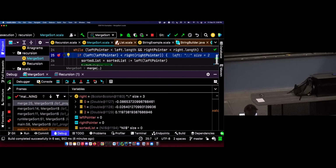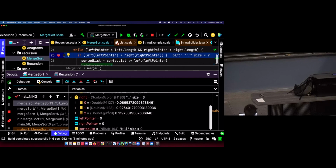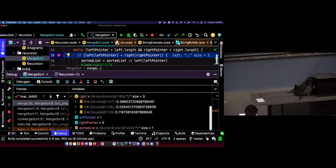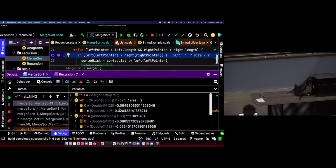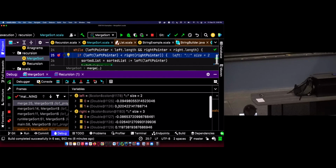Left pointer, left versus right. First element in both. We have 0 and 0, so the index 0 of both. Negative 09, negative 08. So we expect the 09 to be put into the output list. So we're going to copy that into the output. We have negative 09. And this pointer, the left pointer, advanced and is now looking at index 1 of the left list.